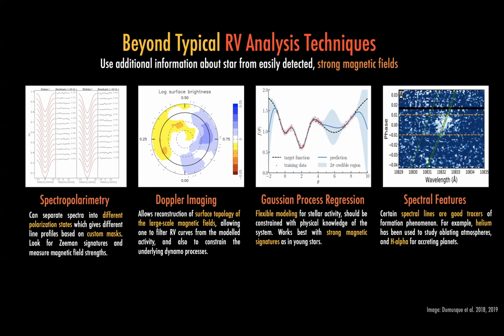You can now take those line profiles also and perform Doppler imaging, which basically allows you to reconstruct the surface topology of the large-scale magnetic field, and you can correct your radial velocities by modeling the magnetic field. And this is also a tool to understand the magnetic fields on these stars.